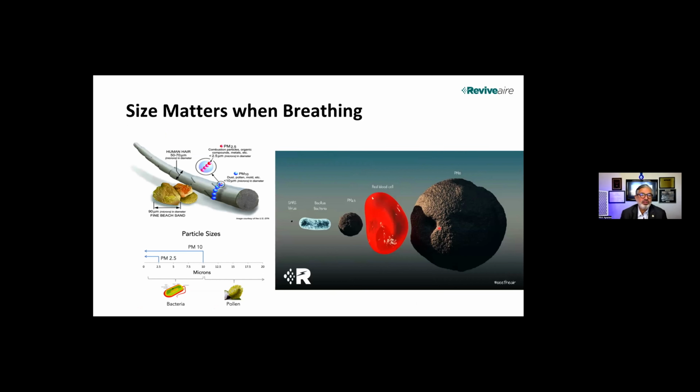When we look at what we're breathing, size does matter. Originally, if we go back 20 years ago, we said, okay, whatever is big, we've got to filter out, not realizing that it's the small stuff that really does impact our lives. Here we have a PM10, which is our typical MERV 8 filter. We have a red blood cell, which is obviously half the size or a third of the size. PM 2.5, which is now being studied heavily, bacteria, and you can see a virus is the smallest one. To understand how small these things are, here's fine beach sand, a strand of hair. The blue dot is this big black PM10. The red dot on the blue dot is this PM 2.5.